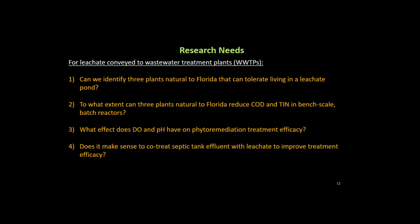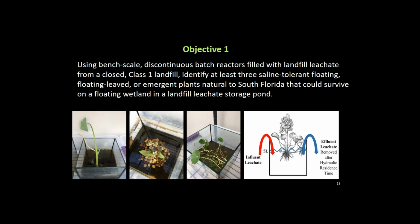So I want to go through each of these questions specifically. The first one is just finding some plants that can survive on leachate. The objective is to use bench scale discontinuous batch reactors with landfill leachate from a closed class 1 landfill to identify at least 3 saline-tolerant floating leaves or emergent plants natural to South Florida that can survive on a floating wetland in a landfill leachate storage pond.